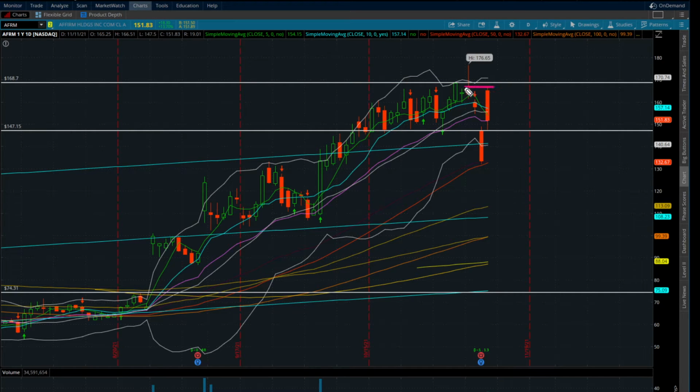We did come up here today and get stuffed at the top of the range. So 168.70 to the topside is what I'm looking at on Affirm. Do we get there? Possibly, on the next leg up, maybe. But right now we sold off today on earnings and closed down at the bottom of the range, resting at the 20-day moving average. What I'm looking at is 147.15 flush to the downside, with a first price target around 140.64.